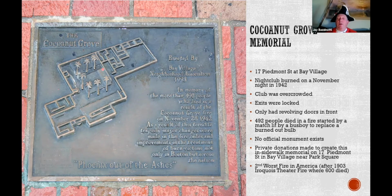This monument was put in the sidewalk on Piedmont Street. It's a private memorial put there by private people who donated the money to do it. And in fact, where it was is now where a condo is going up. The developer actually dug it up out of the ground and moved it one street over. So it's not where it was before. It is, however, still adjacent to where the actual door where the people couldn't get out was.